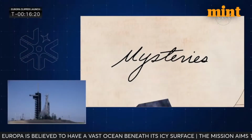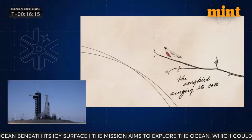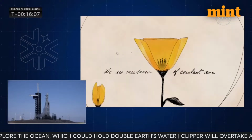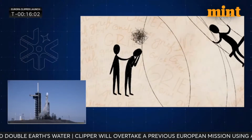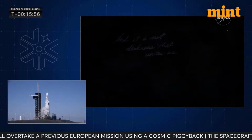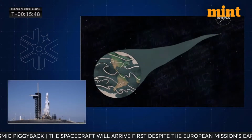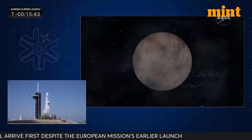There are mysteries below our sky. The whale song, the songbird singing its call in the bough of a wind-shaken tree. We are creatures of constant awe, curious at beauty, at leaf and blossom, at grief and pleasure, sun and shadow. And it is not darkness that unites us, not the cold distance of space, but the offering of water. Each drop of rain, each rivulet, each pulse, each vein.